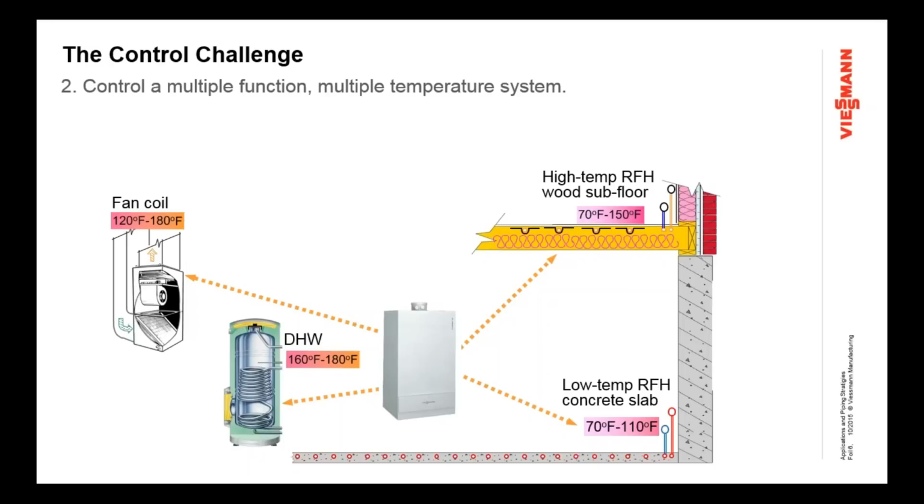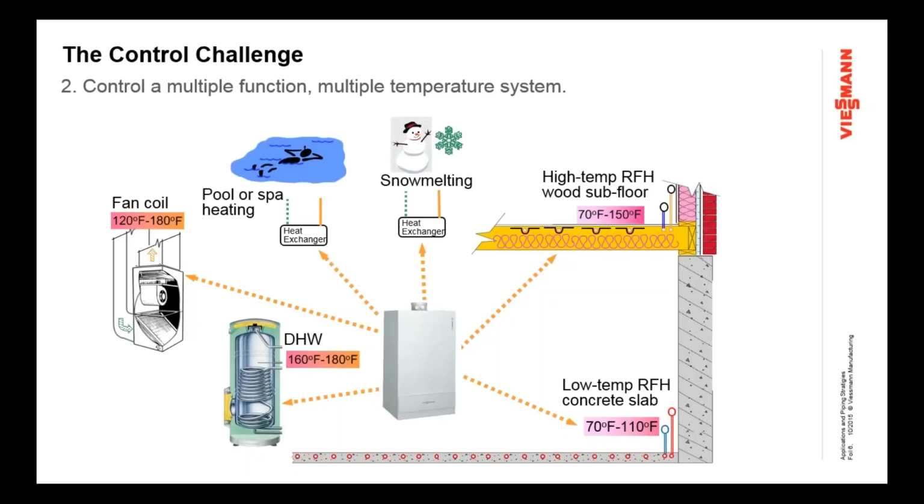We've got to make sure that the boiler's doing what it needs to do to satisfy all those loads without cycling itself and without burning excessive amounts of fuel. And we want to keep the customer comfortable. You throw on top of that even more complex systems, pool and spa heating and snow melting requirements, and there certainly are great benefits that you can provide your customer with a hydronic heating system. But again, it makes the challenge even more.